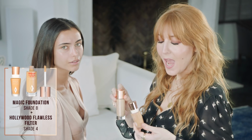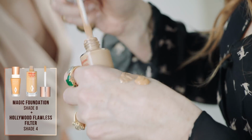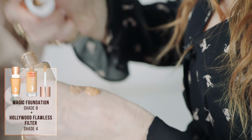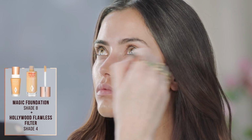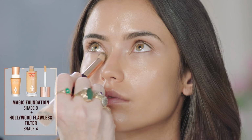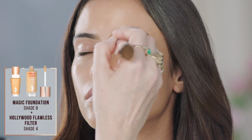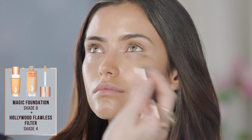So now to retain that perfect glow on your wedding day, you need Magic Foundation and Hollywood Flawless Filter, and mix these two together. Together, these two will give you long-lasting, perfected, lit from within, glowing Hollywood skin. Really is blurring, like a beautiful filter for the skin. It's a little bit like taking an Instagram filter and popping that on your face. Number 8 Magic Foundation and number 4 Hollywood Flawless Filter is amazing for olive skin.